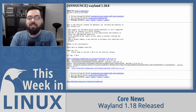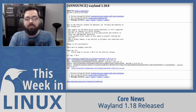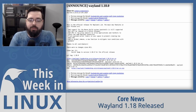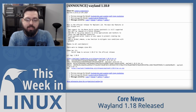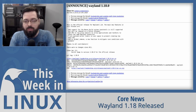Up next in the show is the latest release of Wayland 1.18. This adds support for the Meson build system. Autotools was being used, and it is still supported, but it'll be removed in a future release. They have added an API for tag proxy objects to allow applications and toolkits to share the same Wayland connection. Track Wayland server timers in user space to prevent creating too many FDs. And they have added wl_global_remove as a new function to mitigate race conditions with globals. So that's nice. They've done a lot of improvements to the protocol.